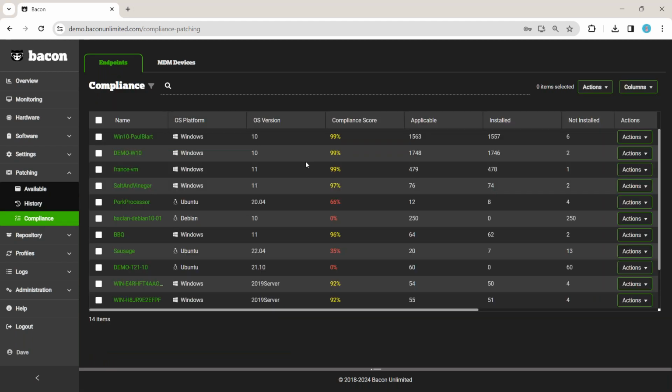Next, on the reporting side, we have compliance. So this is kind of a 1,000-mile view here. We're just looking back at the entire environment and saying, all right, generally, how patched are my machines? So we have a compliance score here, which is looking at which patches you have installed versus those you do not have installed and generating a percentage, right? So pretty simple. And again, this can be exported just like most tables.